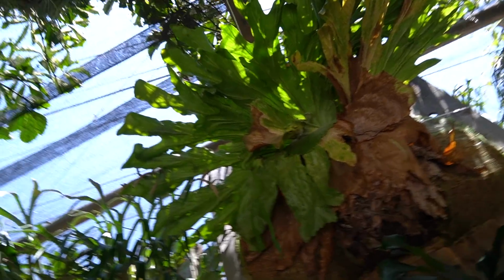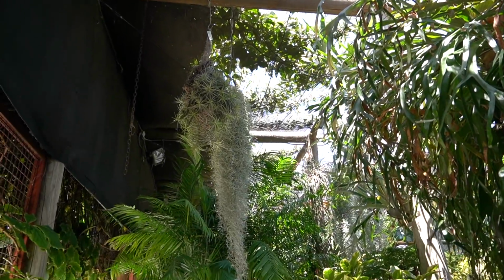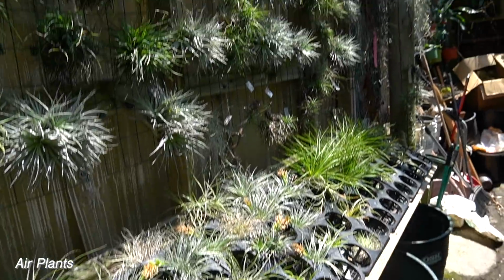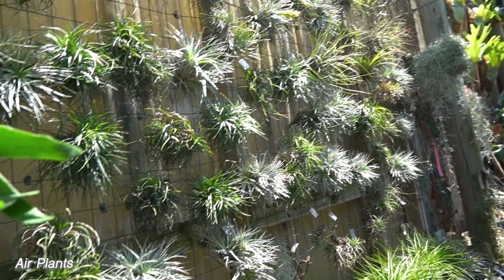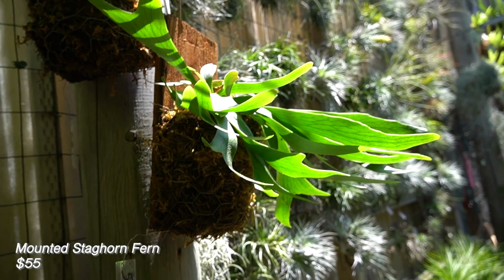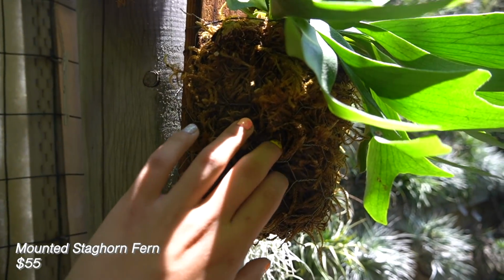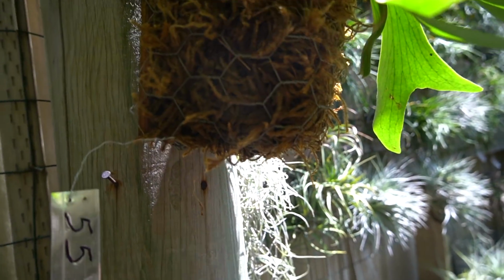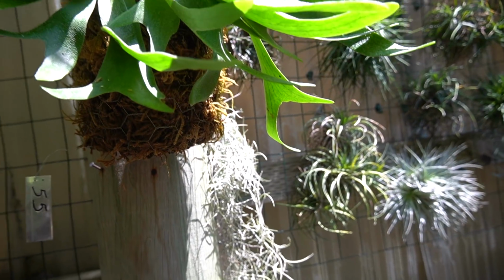And they have chandeliers, air plant chandeliers. They got some air plants here and also some mounted staghorn ferns, which these look really pretty. I like this moss that they're in. I feel like it looks really good, but they're 55.